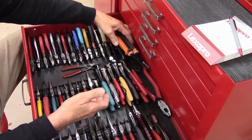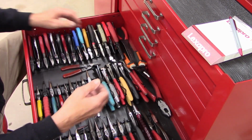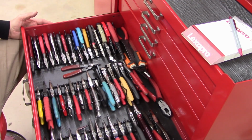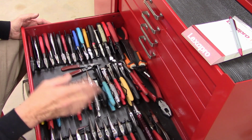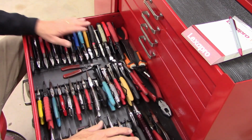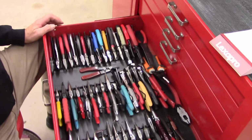There's, I think, 50 in here, 54, something like that. I got a total of 140 pliers cleaned up. And only 4 of them are new. Everything else is used in here. These are all used pliers. These were all scrap stuff.